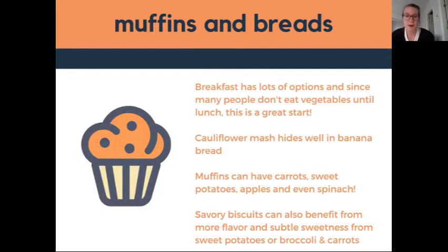And then muffins and breads are another one of my favorites. Everything from carrots to sweet potatoes and apples and even spinach can be hidden in a muffin. I have a recipe that I got from the internet that has a whole bag of spinach in it, the 5 or 6 ounces of spinach, and they are bright green.